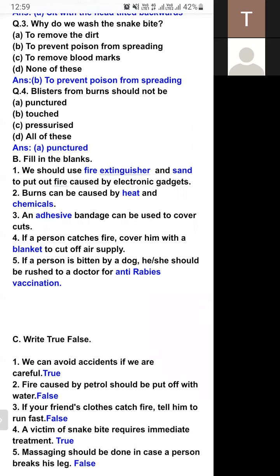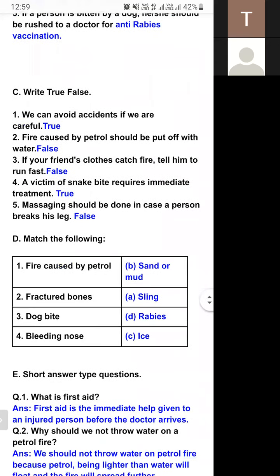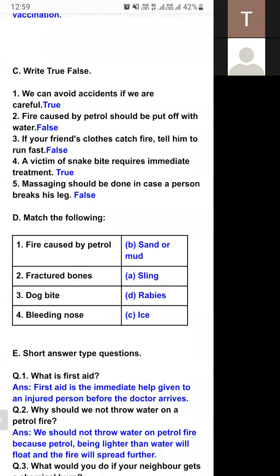Part C, true or false. We can avoid accidents if we are careful. It is true. Fire caused by petrol should be put off with water. It is false. If your friend's clothes catch fire, tell him to run fast. False statement. A victim of snake bite requires immediate treatment. It is true. Massaging is done in case a person breaks his leg. It is a false statement.